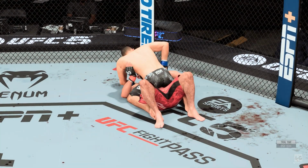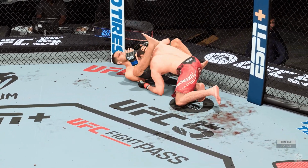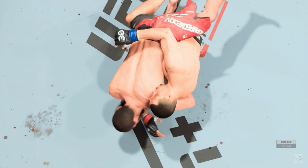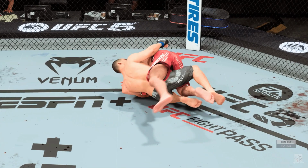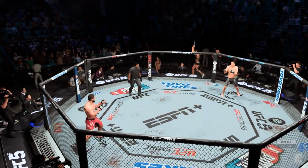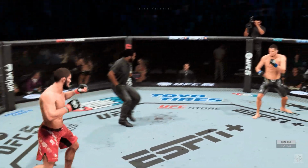All right, so a wild round and a wild sequence there on the ground, DC. Talk us through the highlight. Yeah, man, you see two high-level grapplers going after it. One guy gets an advantage, the other guy always has a response. We thought it was over. A lesser opponent would have been submitted, but these two are two of the best grapplers in the entire UFC. You ready to fight? Ready. All right, round two.